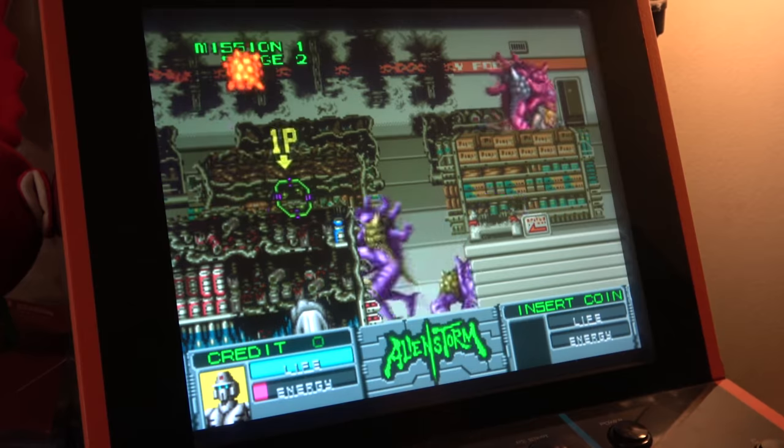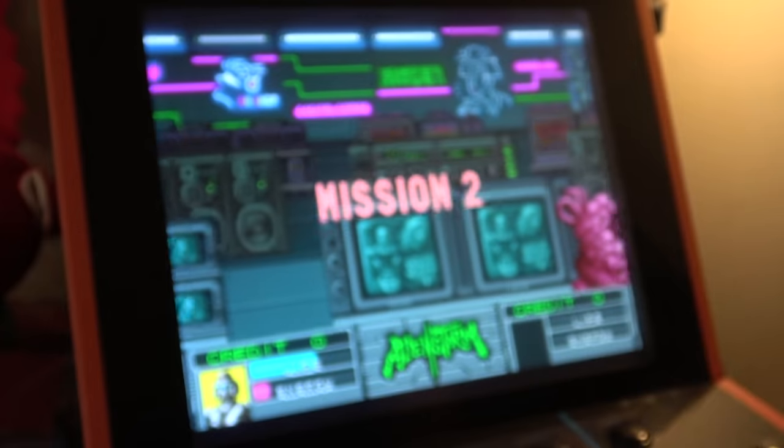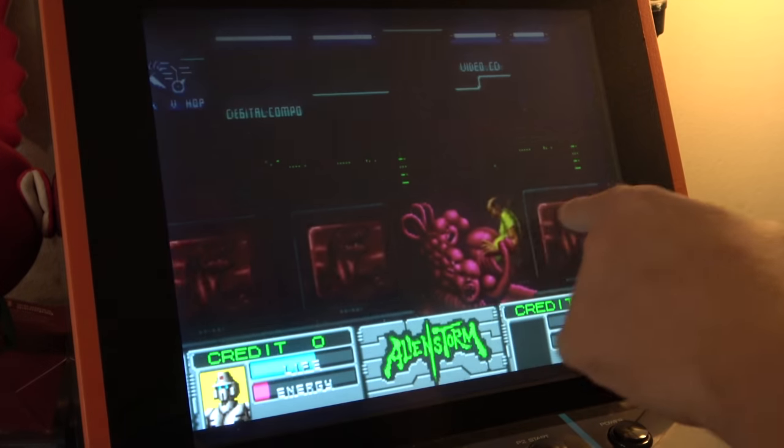Good news is you can add in more coins, but do not shoot her. Then on to the second stage. What is going on there?